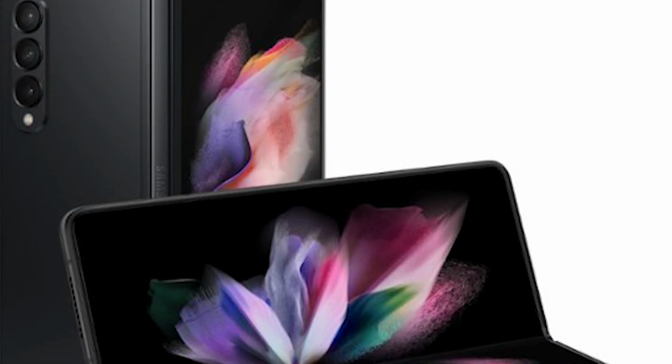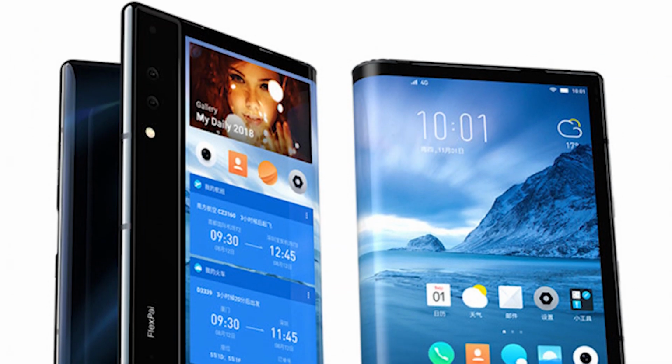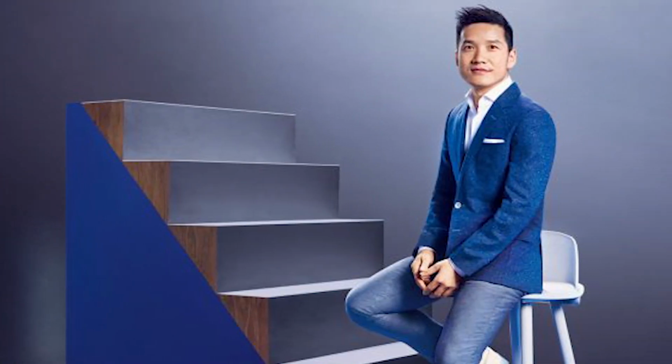Oppo may be late to the foldable smartphone game. Samsung, Huawei, Xiaomi, Motorola, and even Royole have all released foldable smartphones. However, according to Pete Lau, the company's chief product officer, this lateness was not due to a lack of ability.